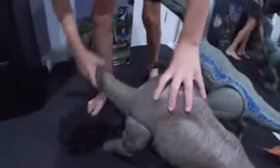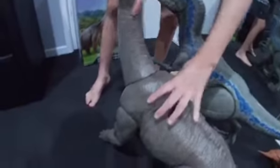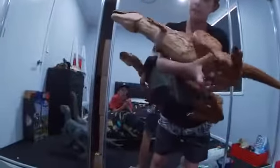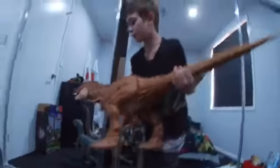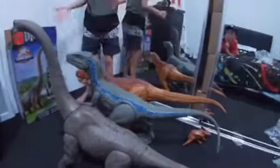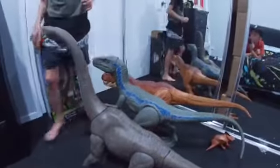You can now do it so it's like drinking water. Yeah, that just looks so freaky. So, yeah. And then there's Rexy. No, we know Rexy ain't gonna be the biggest, because Rexy's smaller than Blue. Yeah, but these are all the same price, 69. All of these.